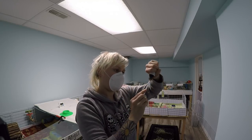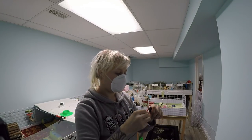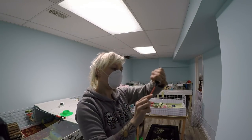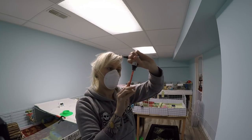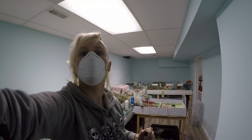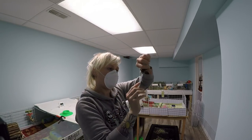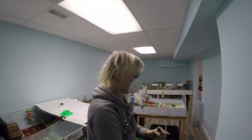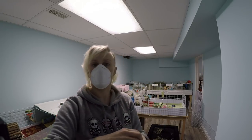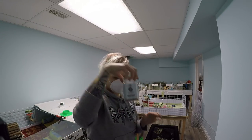Oh, why is this one not working? This glucosamine, for whatever reason, sure gunks up these syringes. Yeah, that one's not working either. What the heck? Okay, this one is. Okay, so we're gonna give him this and his little joint support tab.